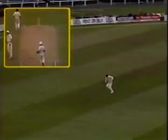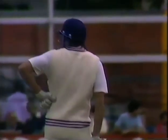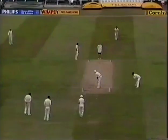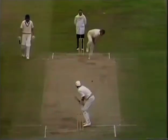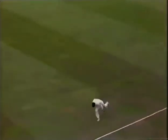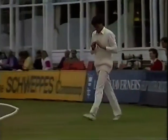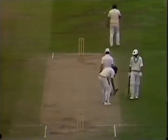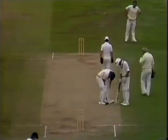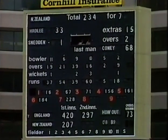Snedden opens his account with a single. And it's gone for 4. And that won't worry anyone out there too much, except Ian Botham, whose bowling analysis has suffered, because it means Martin Snedden has to take strike against Nick Cook. 234 for 7, Hadlee 33.